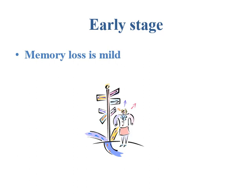trouble controlling bladder and bowels in some individuals, changes in sleep patterns, such as sleeping during the day and becoming restless at night, an increased risk of wandering and becoming lost, personality and behavior changes including delusions and compulsive, repetitive behavior.